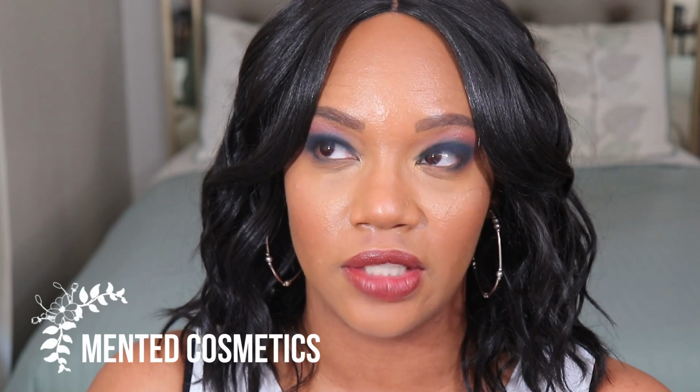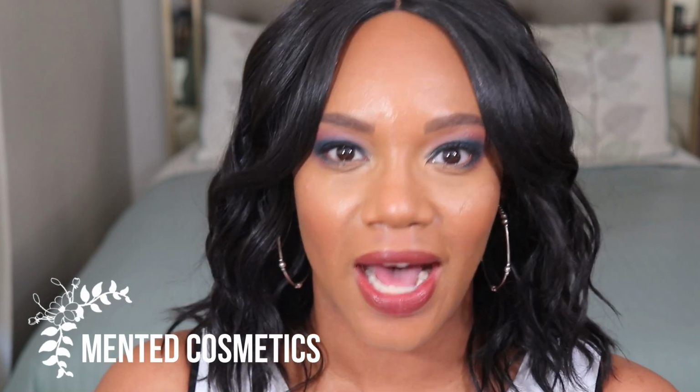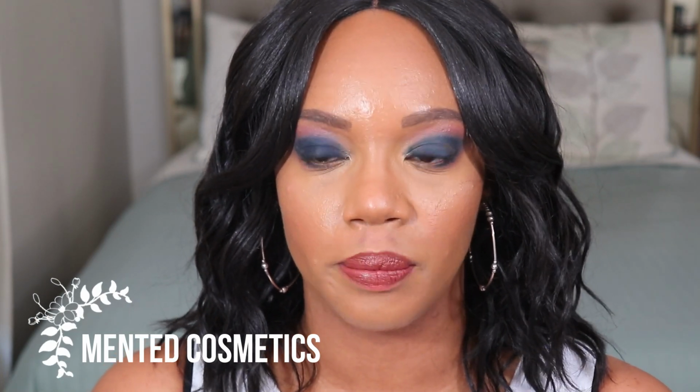I feel like a lot of people might already know about Mented Cosmetics. I've heard of them before. I've actually never purchased anything before buying something to wear in today's look, but I have window shopped with Mented Cosmetics quite a bit. So this brand is owned by KJ Miller and Amanda E.